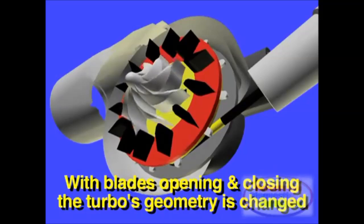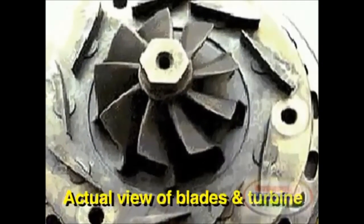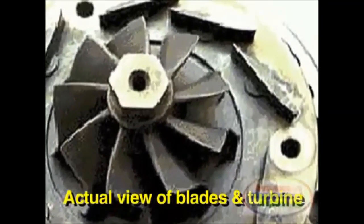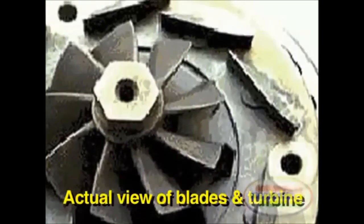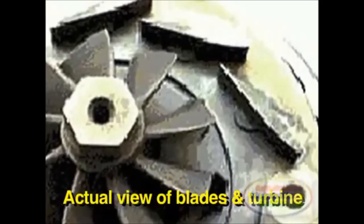By altering the geometry of the turbine housing as the engine accelerates, the turbo's aspect ratio can be maintained at its optimum. Because of this, VGTs have a minimal amount of lag, have a low boost threshold, and are very efficient at higher engine speeds.